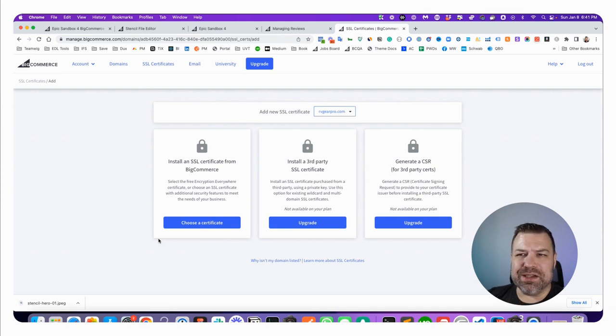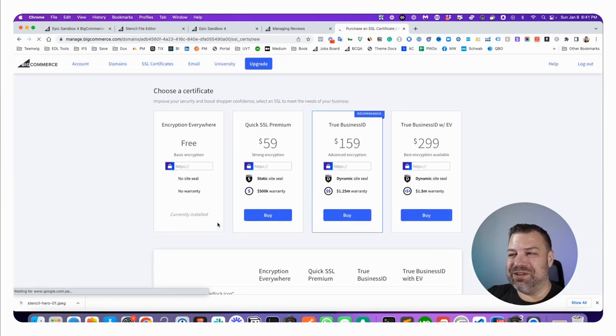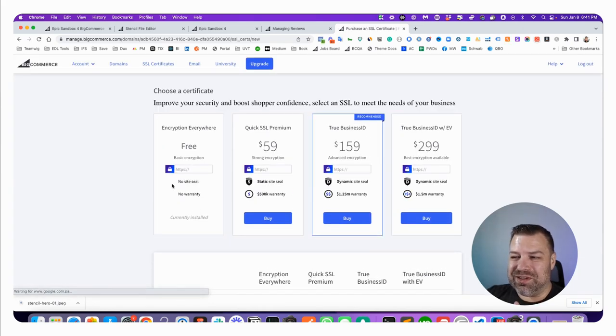Now, if you take your store seriously, a lot of places will make you feel like you need to buy a serious SSL certificate from Norton or whoever, because now everybody's going to really, really believe that you're legit and secure. Here's my take. Nobody cares. As long as you have a padlock in the top, nobody cares, man, if it's third party or not. So 100% of my clients and myself use the free SSL certificate from BigCommerce. And so to get that, you click on choose a certificate and you just choose the free one.